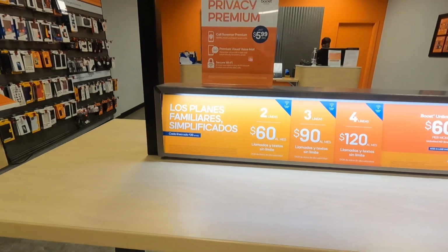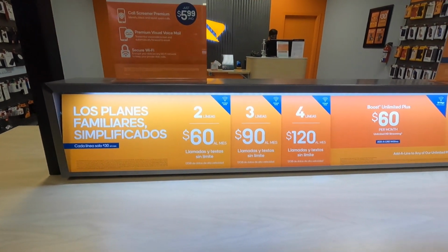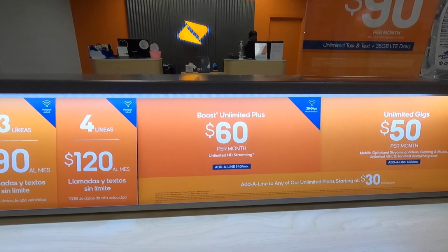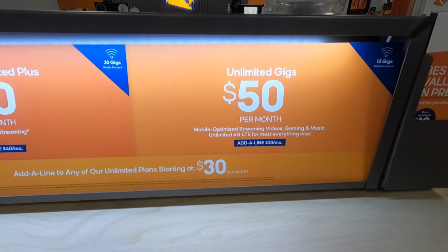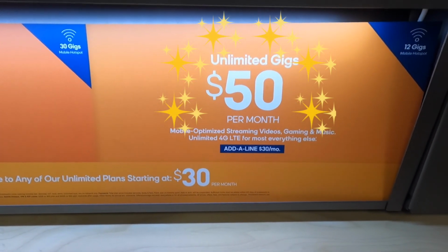Okay, those are the plans that we have regularly, but what happens if you have a family of 3 or 4? Well, then Boost Mobile will have something for you also. These are all the family plans that we have. We have 2 lines for $60, 3 lines for $90, and 4 lines for $120. Also, Boost Mobile has an Unlimited Plus plan, which is $60 per month, which includes unlimited HD streaming. And last but not least, our $50 Unlimited Gig plan, which is our most iconic plan because you can add a line for $30 a month.